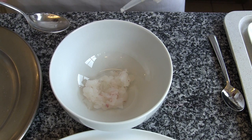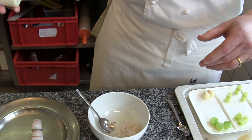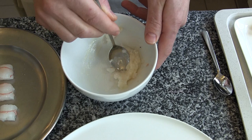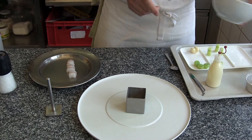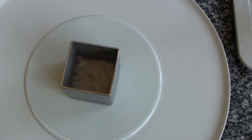So we got raw langoustine, a little bit of elderflower oil, and elderflower cream. So we have to marinate the raw langoustine. A bit of salt. So we arrange it on this plate. Like this. So, after this, we have to cook the langoustine.